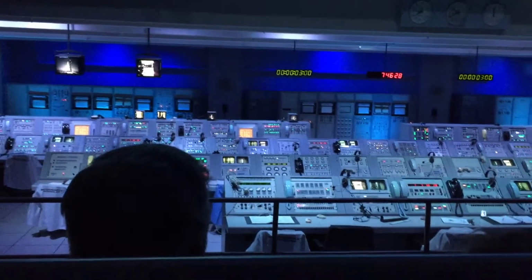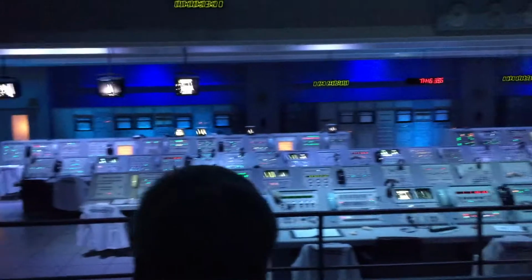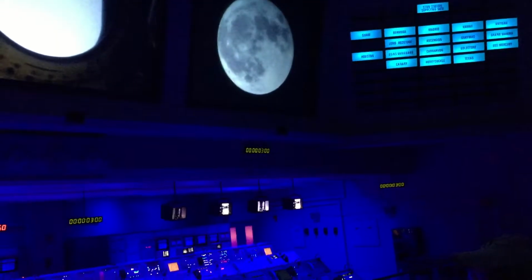You are now in the final minutes before the launch of Apollo 8, right here where it actually happened. Mankind is about to leave his planet behind and journey to another. It is one of those rare moments when history is not being made, destiny is being embraced.